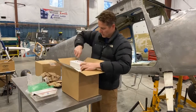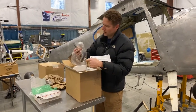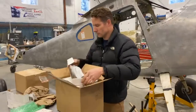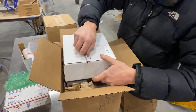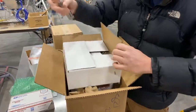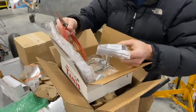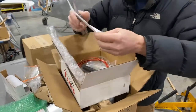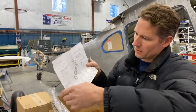So let's see what's in each of these boxes. This appears to be a thermostat, so you can actually set the temperature that you want the cabin to stay at. This box contains one TC03159, which appears to be wiring harness, some sort of rheostat, some heat shrink, and instructions so we can figure out how all this works. So it's probably the harness kit that connects all this stuff together.